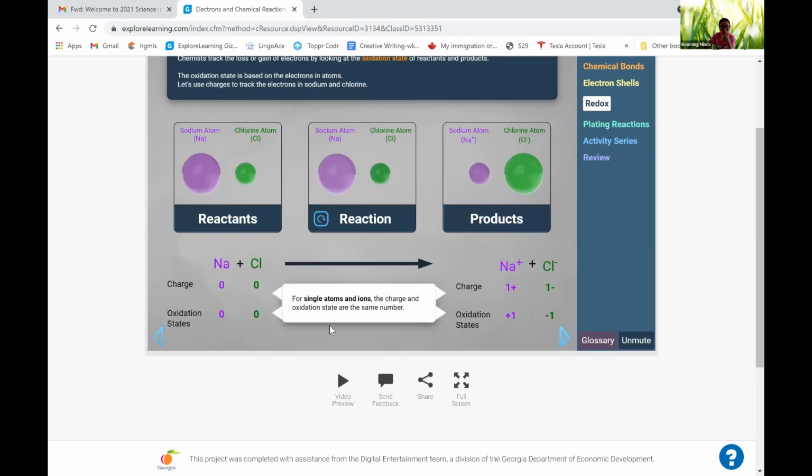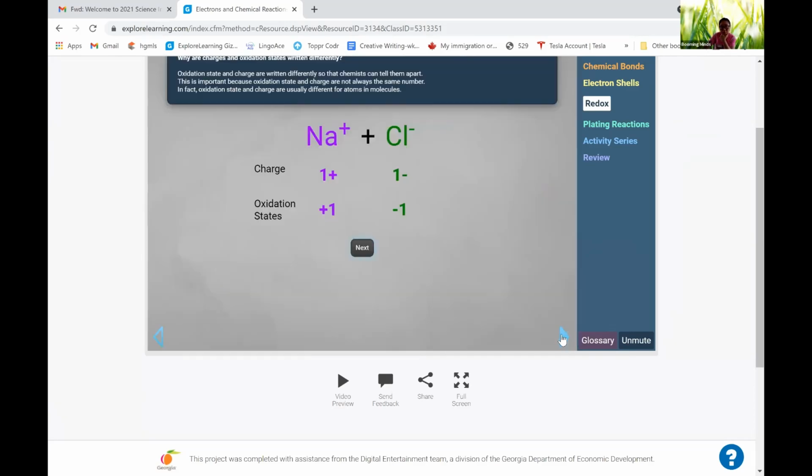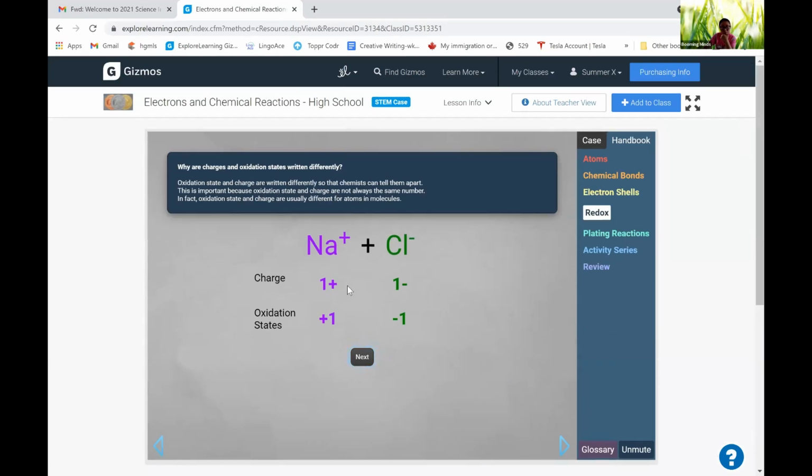So here's for single atoms and ions, like sodium and chlorine, the charge and oxidation state are the same number. When we're talking about polyatomic ions, they are going to be slightly different. So this is the case where oxidation state and charge are written differently. Oxidation state has the sign written before the number to indicate that difference.